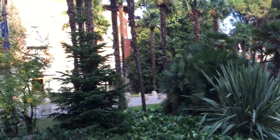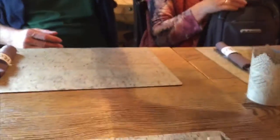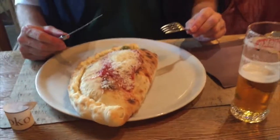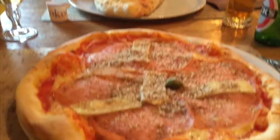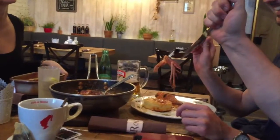We got hungry, and this place here was highly recommended, and it absolutely had the best pizza I've ever tasted in my life. Now, I don't know what that was, but our cousin Attila ate the whole thing. That was my pizza. This is squid.